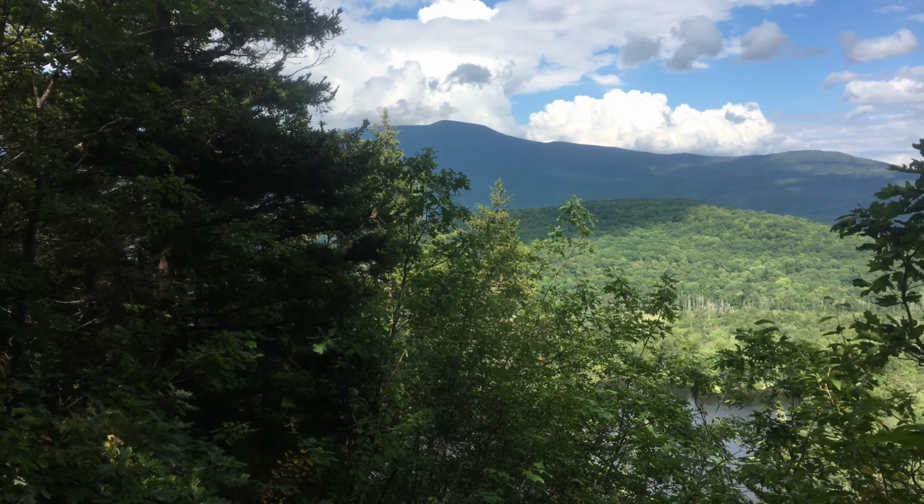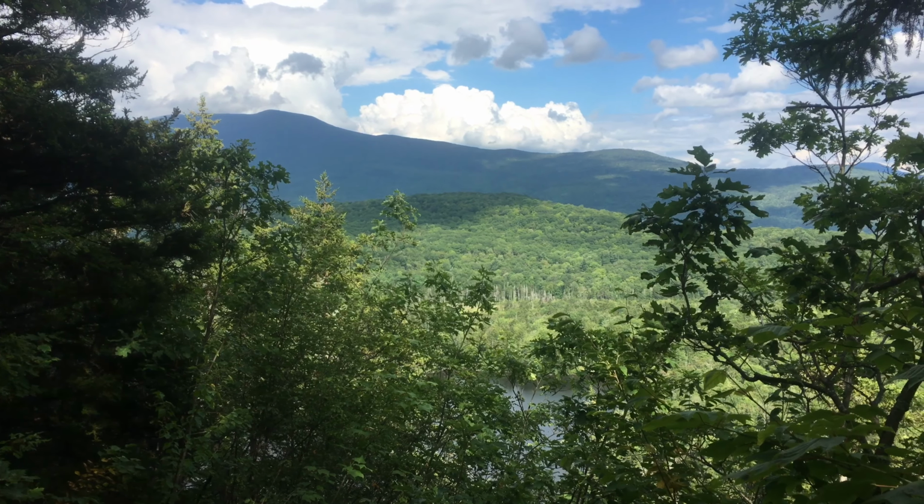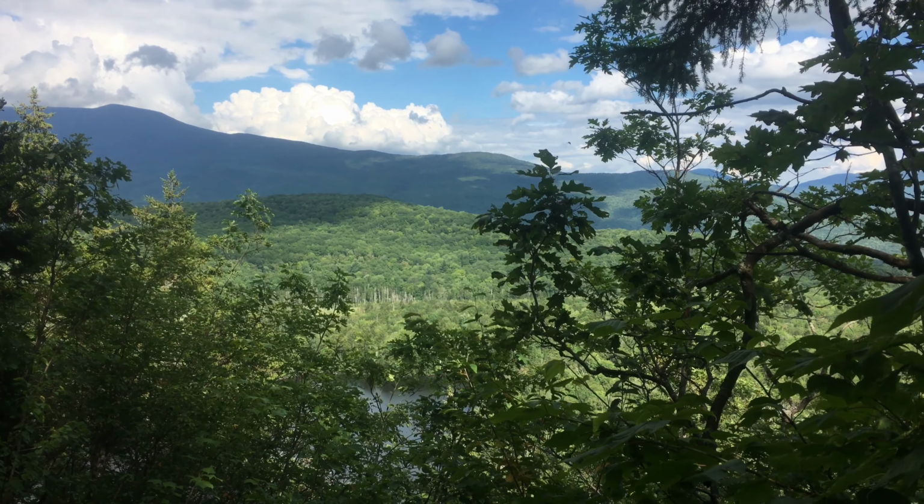I'm pretty certain that's Mount Moosilauke, however you want to pronounce that. That's tomorrow morning's objective. 4,000 vertical feet in 4 miles.